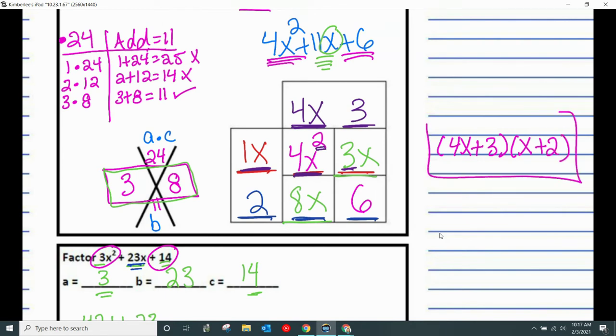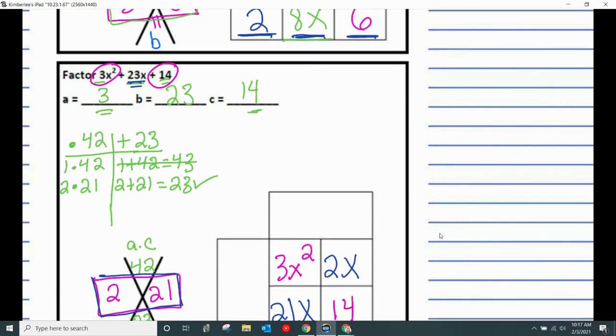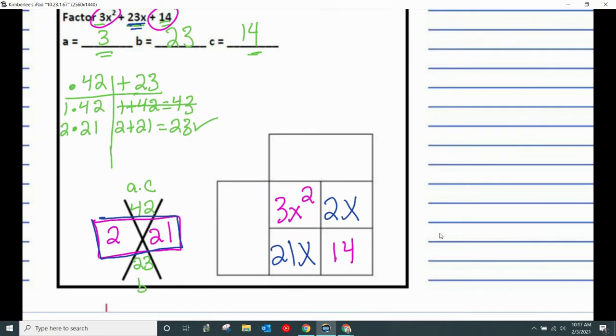Okay, let's do it again. So I've already filled in the box. We found our magic combo numbers yesterday. So here I go. Grab a different color. I'm looking for what's common between this term and this term, and I'm going to sit it right out front here. Well, they both have an x. I should have an x. Can I divide 3 and 2 by a number? Just 1. So just 1x. That's the only thing that's common.